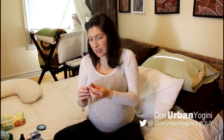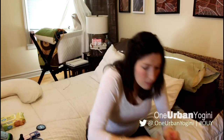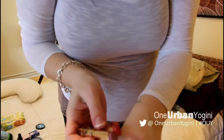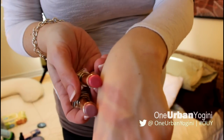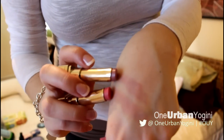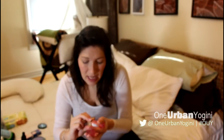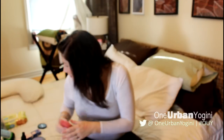And 218, which is called Rose. These are the two colors. So they're very, very, very neutral, as you can see. Got them backwards. That's the way they go. Okay. So these are really nice, and you look at them and you think they're kind of like a lipstick, but they actually really are like a balm. They're really nice, and they smell good.